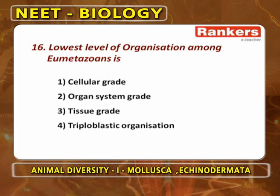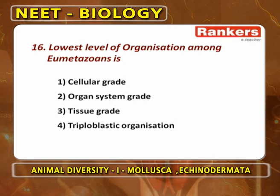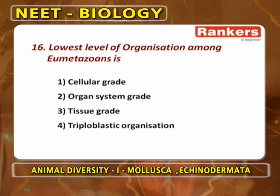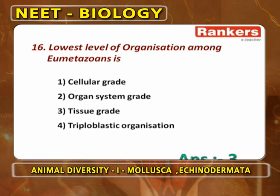Now, for this question, lowest level of body organization among eumetazoans, but not in the kingdom Animalia, among eumetazoans. One is cellular grade, second one is organ system grade, third one is tissue grade, and the next one is triploblastic organization. So for this question, the answer is the third one, that we call tissue grade of body organization. Now we move to the next question.